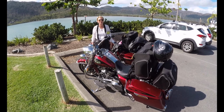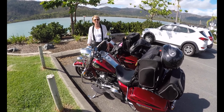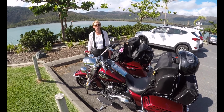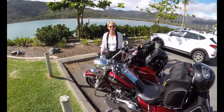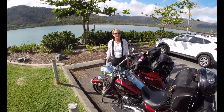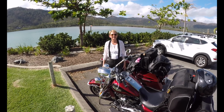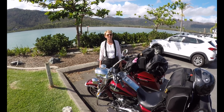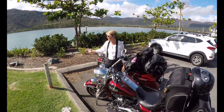Our bikes over to Australia. We got them shipped into Brisbane and we've picked them up and we've ridden all the way up to Cooktown, just up by Cape Tribulation, and we're now heading back down the east coast back to Brisbane and then beyond that to Sydney. We're currently in Airlie Beach.